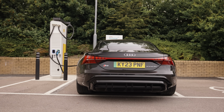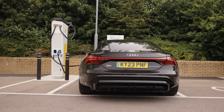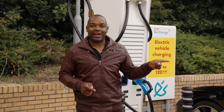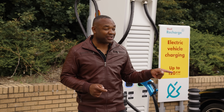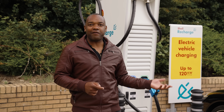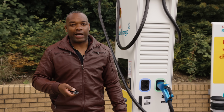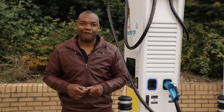Now, I'm currently at a 120 kilowatt charger. This is quite fast, but the car itself can accept charge at up to 270 kilowatts, which means you could go from 25 miles to 200 miles of range in around 17 minutes. Most people are going to charge up at home though from a 7.4 kilowatt wall box, and that will take you around about 9.5 hours.